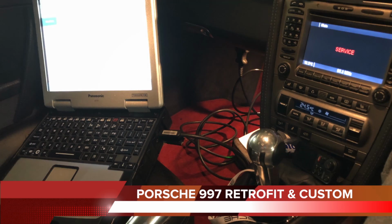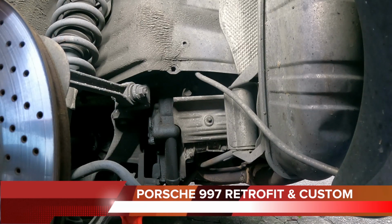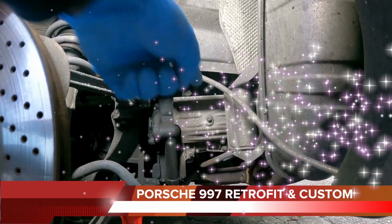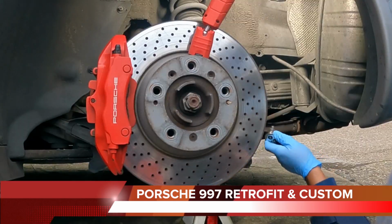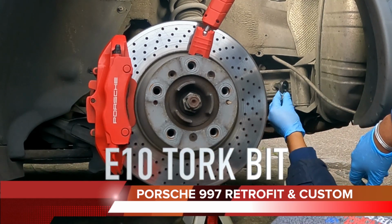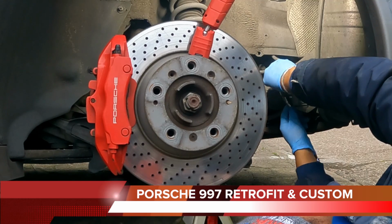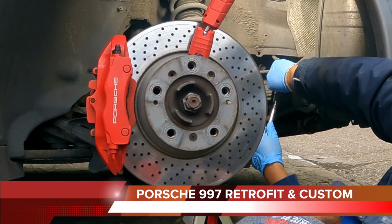Next day I broke out the Porsche diagnostics, the PIWIS, checked the engine over and found some faults. The computer indicated that there was a misfire on cylinder 3, bank 1, which is that one right there. So it's possible either the coil or the spark plug may be at fault. The temperature outside at the time was about 3 degrees. I let the engine come up to temperature before driving.